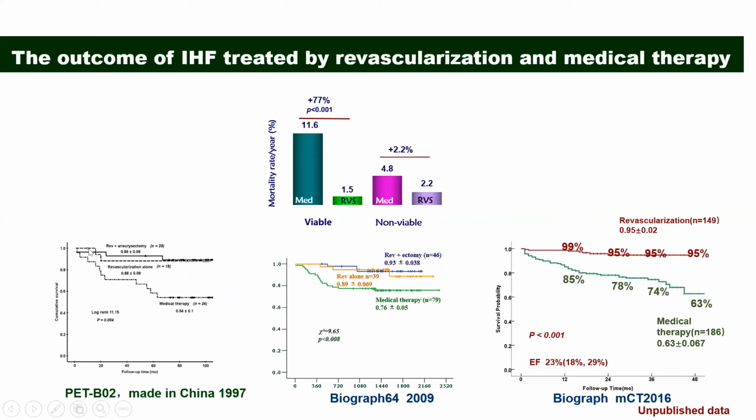Also, in patients with severe heart failure, revascularization in comparison with medical therapy can significantly improve survival. That was the 1997 study, and the 2009 study 10 years later showed a similar result. But we know medical therapy has made significant progress, improving outcomes for patients treated by medical therapy. So it was 37% survival in comparison with 54%.